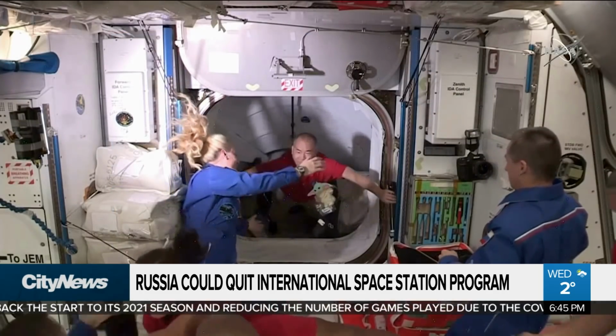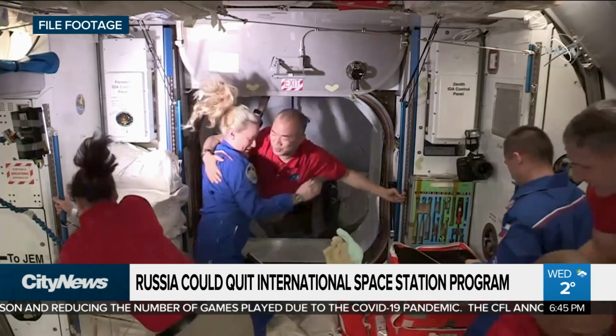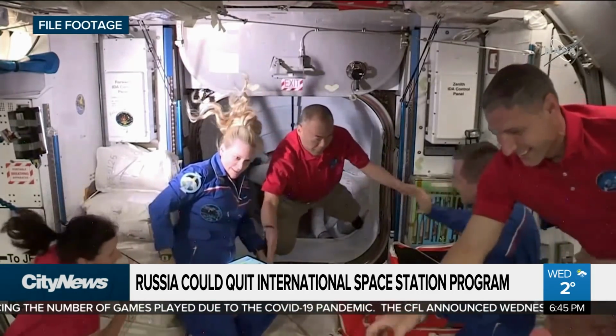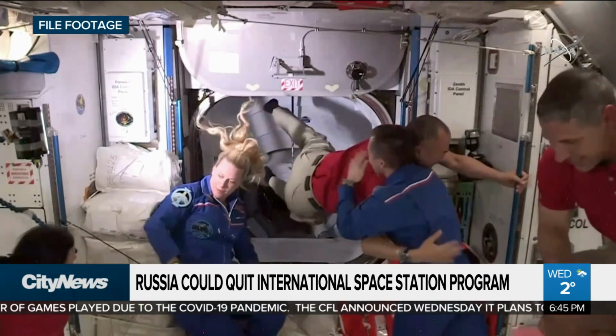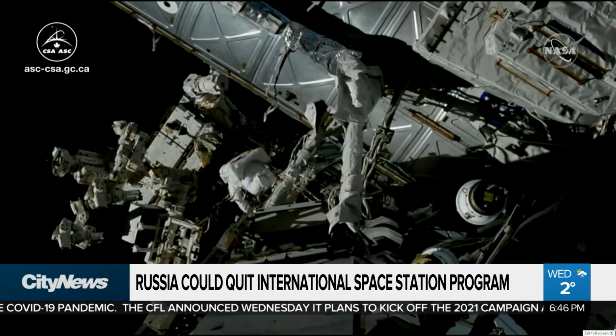And finally, speaking of space, Russia could soon be abandoning the International Space Station program. This is a big science story because this space station, which was first launched in 1998, was built in cooperation with the U.S. and Russia. They are such a big part of it. But yeah, Russian state media says Russia is going to pull out of the ISS in 2025, and they want to build their own, it sounds like.